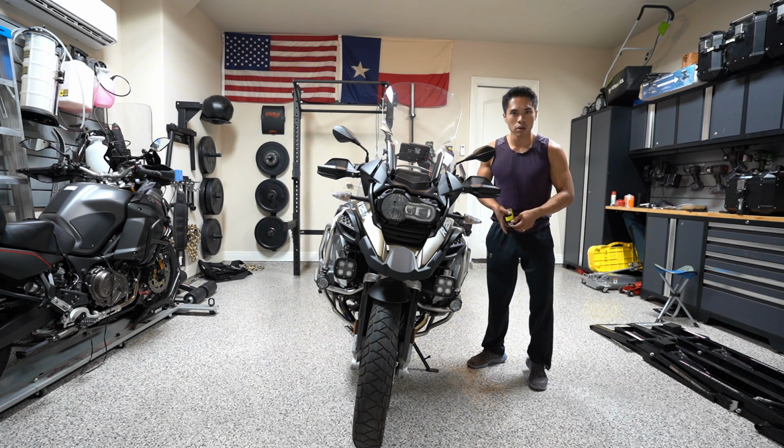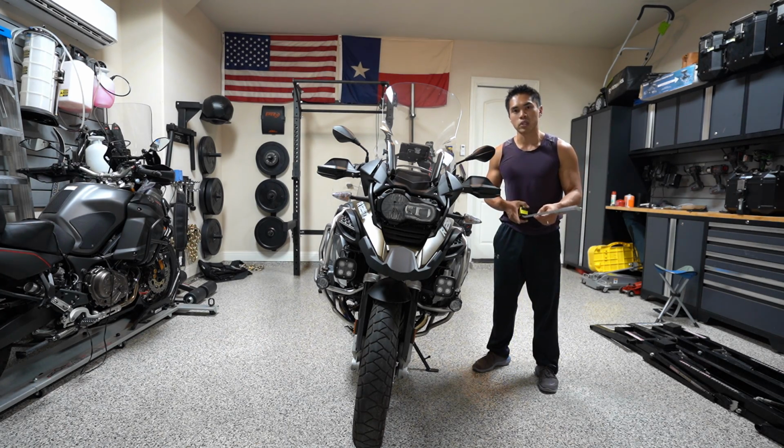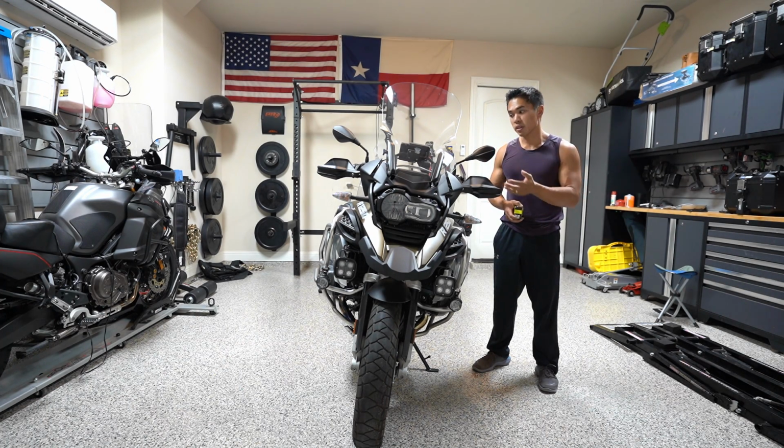I am 5'4". My inseam is about 28 inches. I'm 5'4" with a 28-inch inseam, and I fit this bike pretty darn well. I'm not exactly flat-footing this bike, but I can at least keep my 2 feet down. The clearance off the ground is almost identical. It is identical to the Super Tenere.